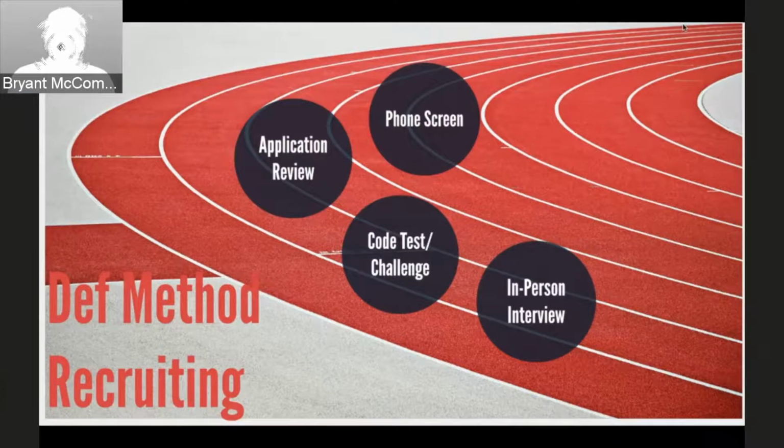All right. So I thought that I would use this lightning talk to talk a little bit about the recruiting process here at Def Method and how we keep our process on track. That's the only pun that I'm using that has anything to do with this overview image. What I'd like to do over the next few minutes is give you a high-level overview of each stage of our recruitment process, along with a few statistics to give you an idea of what our recruitment pipeline looks like and hopefully give you some insight from a hiring manager's perspective, should you ever find yourself going through another recruitment process.